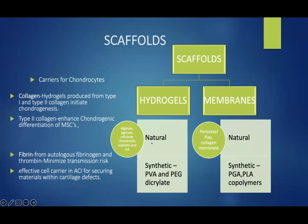Among natural ones, the most common are hyaluronic acid and chondroitin sulfate. And among the membranes, the natural entities are periosteal flap and collagen membranes. Synthetic ones are coming up in recent times, and there is evidence that polyvinyl alcohol and polyethylene glycol diacrylate, these synthetic hydrogel polymers, along with hyaluronic acid with fibrin glue, are in phase 3 trials and are supposed to have very good outcomes.